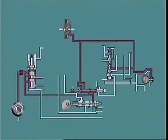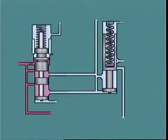When D is selected, line pressure is also directed to the front clutch, to the 1-2 shift valve and to the governor. Excess fluid passing across the valleys is directed to the secondary regulating valve and the converter.